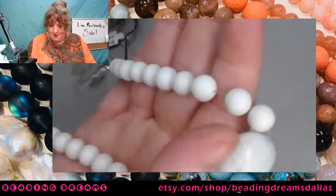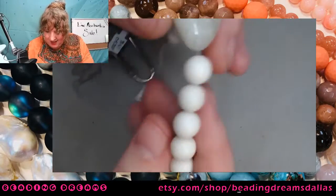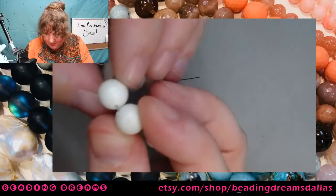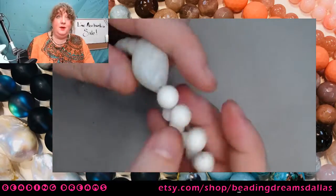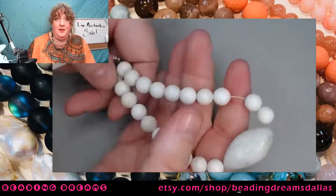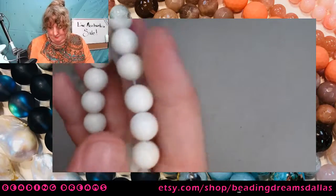We have mixed agate coral. I think these are coral because there's something going on that's not just agate, but I'm not going to swear to it in court. Thankfully, I'm only on the internet, so I don't need to swear to anything on the internet.